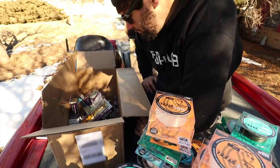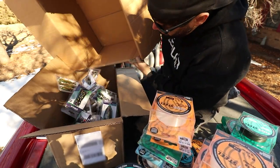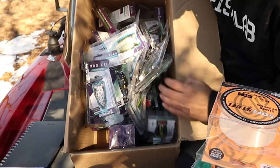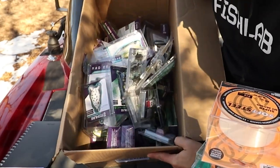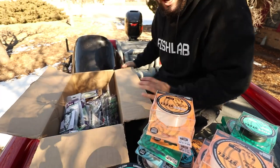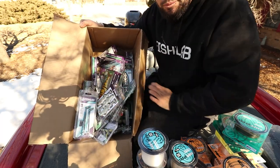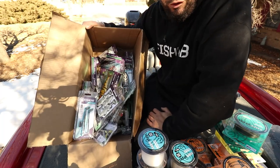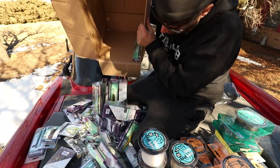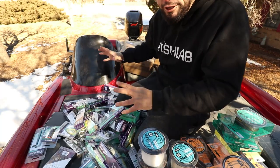All right, guys, it is time for the tackle. Go ahead and just dump all this into this one. All right, guys, as you can see, we have a full box of Fish Lab tackle. Freaking excited, dude. Do you guys love tackle? I freaking love tackle. All right, so I'm gonna take all this out of the box, get it on the deck of the boat, kind of organize it, and then we'll go through each lure and what I got. Don't worry, guys, their packaging is legit. That's not gonna hurt any of these lures.